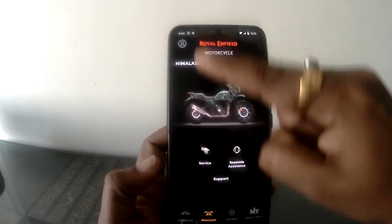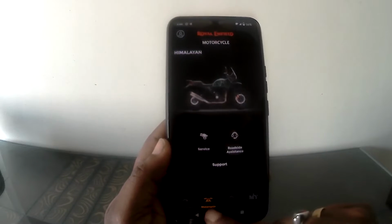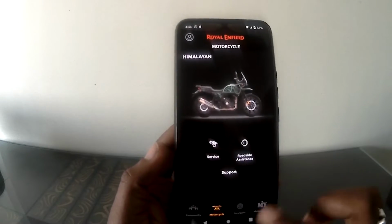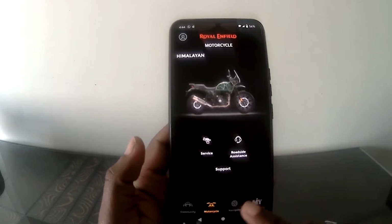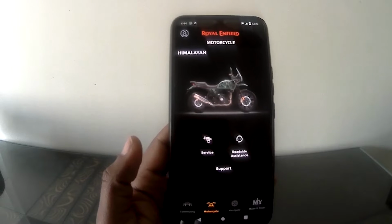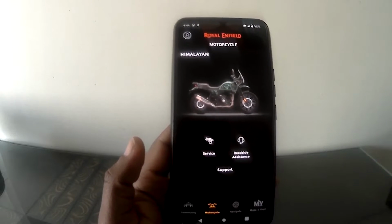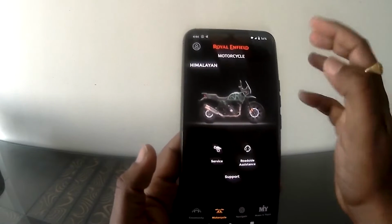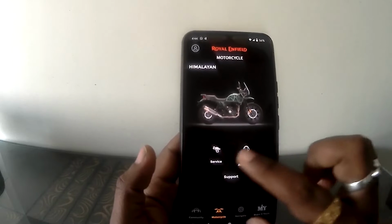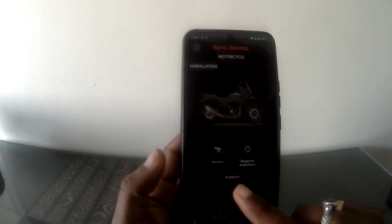See, this is how the application looks, where you have a community option over here. Motorcycle is nothing but the details about your vehicle. Navigation I'll come to that part later, and make it yours. So I'll be telling you in detail what are the things you can do with the application. So let's go, guys. First thing is, when you open the app, you'll find this display, and later here you have three options: service, roadside assistance, and support.